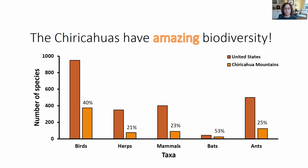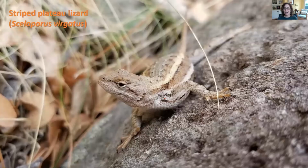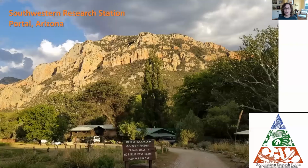So in this beautiful and biologically special place, I study this beautiful and special lizard called the Striped Plateau Lizard, or Sceloporus virgatus. This lizard first grabbed my attention as an undergraduate student when I went to the Chiricahuas to work as a summer research intern at the Southwestern Research Station, owned by the American Museum of Natural History. There, I met scientists from all over the world, and in the process, fell in love with fieldwork and fieldwork in the Chiricahuas.